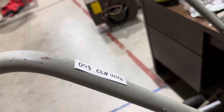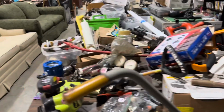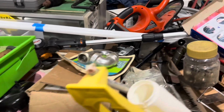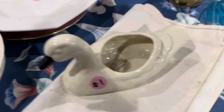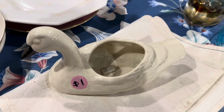It's a little faded, but it's going to be even worse than that once I put it on the porch for the season. We have the plow. They came down the price. It's now $50. I have a lot of tools and equipment with a whole section here of all kinds of things. A couple of really pretty plates. There's this one for 50 cents. This one is hand painted for $1. We have this swan planter for $1.